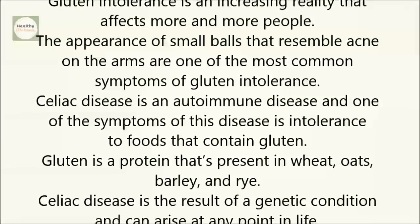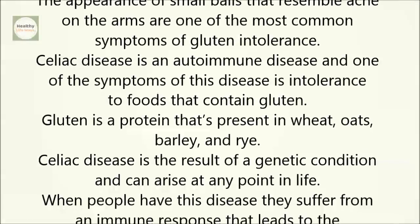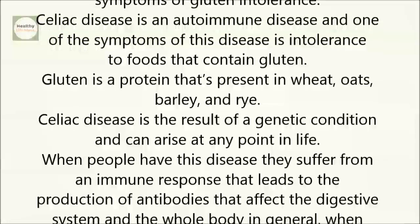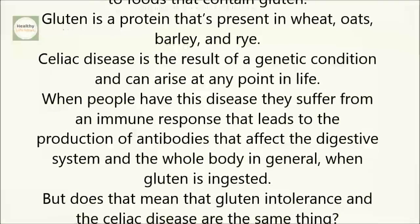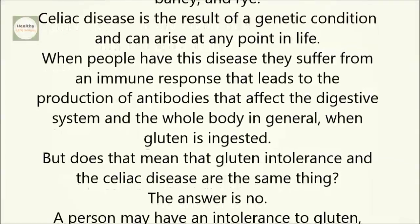Celiac disease is the result of a genetic condition and can arise at any point in life. When people have this disease, they suffer from an immune response that leads to the production of antibodies that affect the digestive system and the whole body in general when gluten is ingested. But does that mean that gluten intolerance and the celiac disease are the same thing?